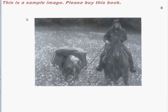A. The horses are pulling a cart. B. She is feeding the horses. C. The horses are walking along the edge of the water. D. She is riding a horse in the field.